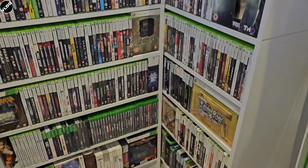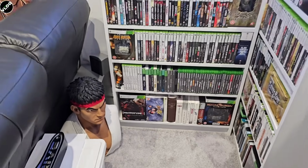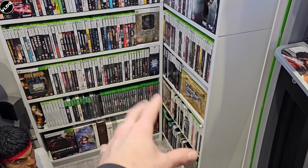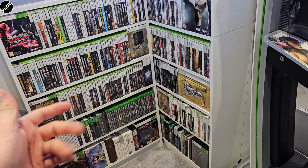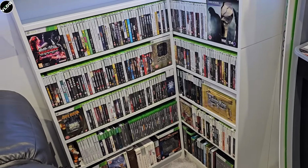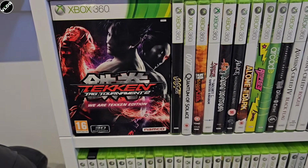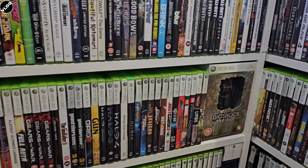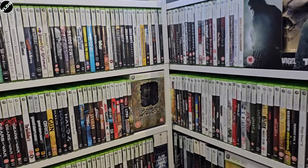Okay, so first things first, in order to create all the space I needed, I've moved Ryu. So Ryu now sits behind the sofa there. He was blocking way too much real estate on the shelving, so he's gone. I've also taken out games like Skylanders and things like that I just did not need in my collection. But as you can see, I've been able to put Tekken forward facing, which I really was hoping to be able to do. Everything, as I say, has moved to some extent or another.